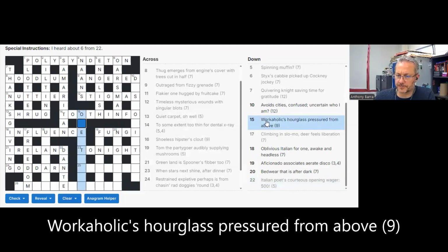15 down. Workaholic's hourglass pressured from above.